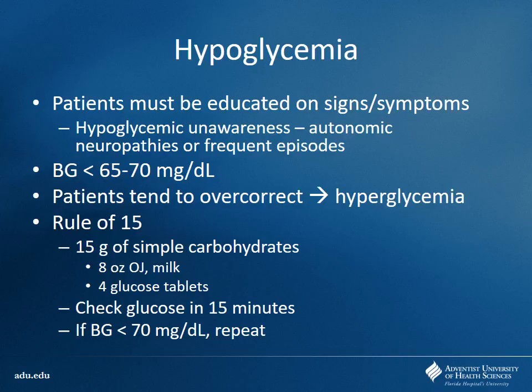So we will consider blood glucose to be hypoglycemia if you're less than 65, say, to 70 milligrams per deciliter, depending on where you work and what their definitions are. And a lot of times patients tend to overcorrect on this. I'm sure you've experienced this if you ever become hypoglycemic. You get really shaky and sweaty and you feel really terrible and you're just like, I just got to eat something. And so they end up overcorrecting and basically eating everything in sight. Then that leads to hyperglycemia, right? So that's not the ideal thing we'd like to do.